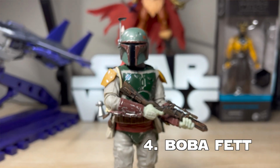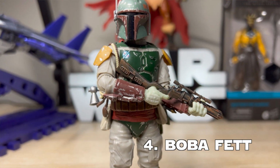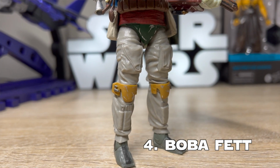From just standing there to being in a fun action pose, it's really hard for me not to like this figure. I do wish he came with a cloth cape, and I did have to fix his helmet when I got him, but it ended up not really being an issue, and I love him. Every collection needs a Fett, or 500 plus if you're Dan Larson.